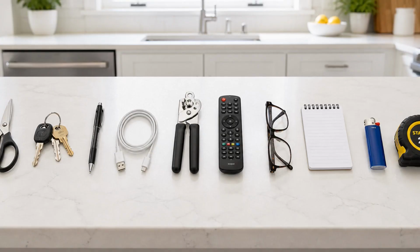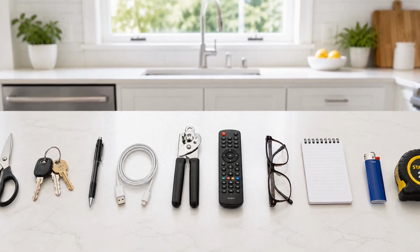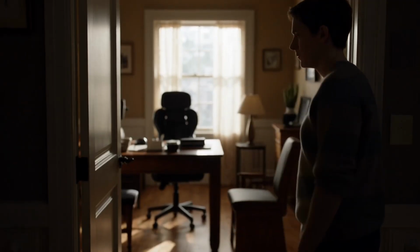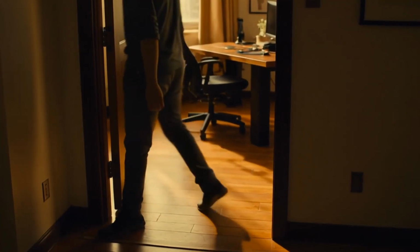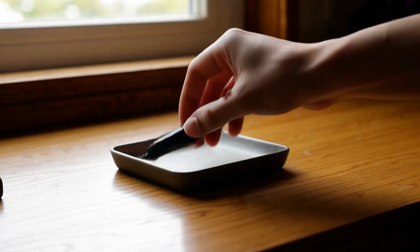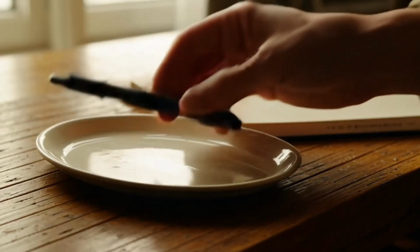You return it to that home. The action is automatic. You use the scissors. You put them back in the second slot. 30 seconds later, you need them again. You open that drawer, reach into that slot, and they are there. No searching. Your hand knew where to go because the scissors have only ever been in one place. Walk through your house and choose one home for the 10 objects you use most. The scissors, the keys, the pen, the charging cable, the can opener.